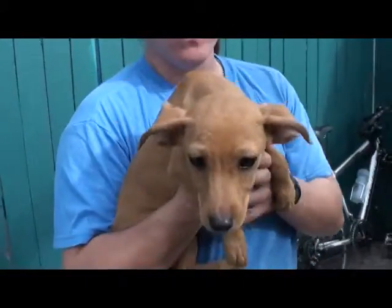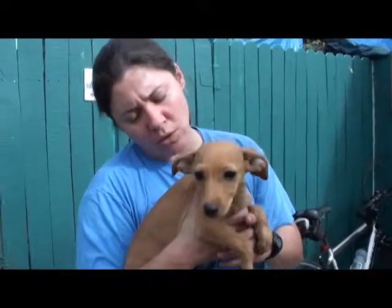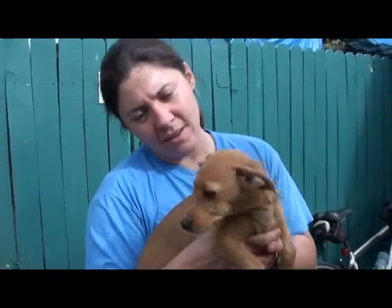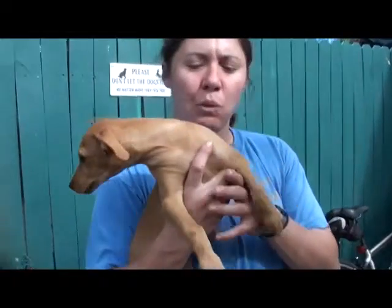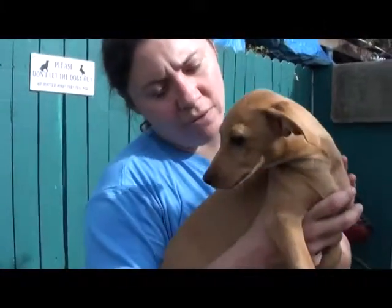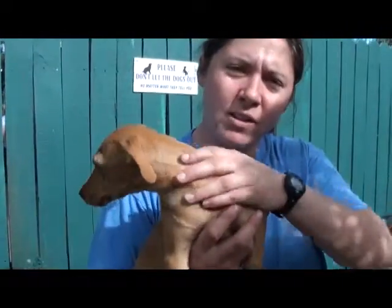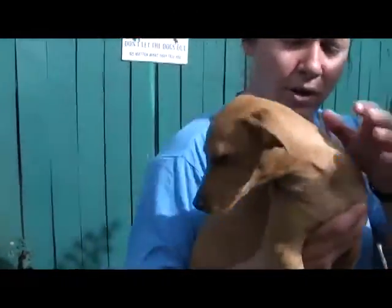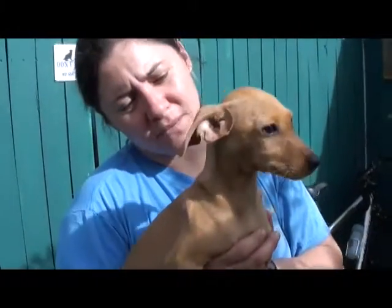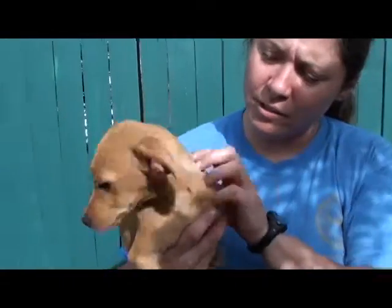This is lovely little Kenzie. We think she's a 3-month-old Dachshund mix, maybe with a little bit of Chihuahua. She's a solid little red color, and she needs a good home or a foster. She's a very small dog, and as you can see, a little stressed out about being here at the shelter.